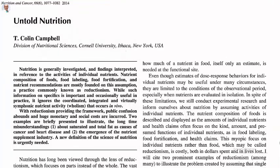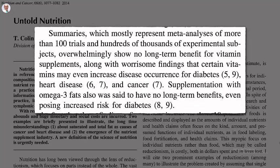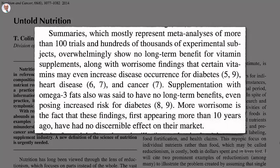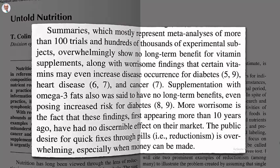As T. Colin Campbell has pointed out, more than 100 trials overwhelmingly show no long-term benefit of vitamin supplements, along with worrisome findings that certain supplements may even increase risk for diabetes, heart disease, and cancer. And supplementation with fish oil appears useless or worse, yet the science doesn't seem to matter. People continue to buy it. The public desire for quick fixes through pills is overwhelming, especially when money can be made.